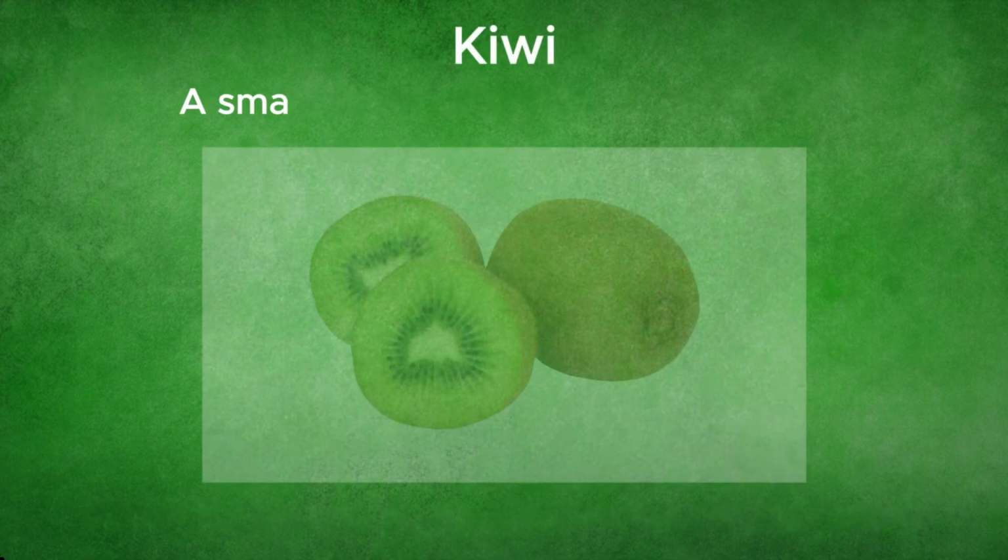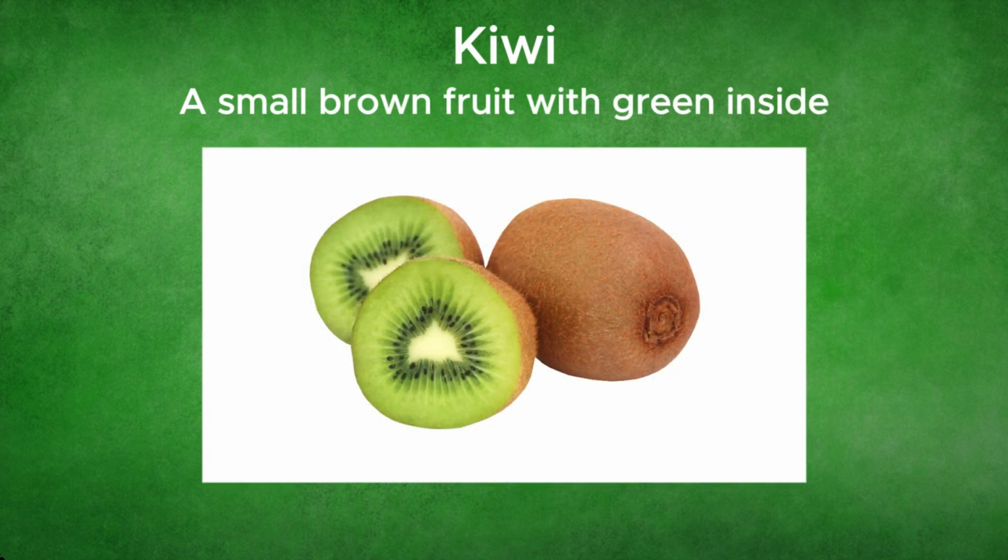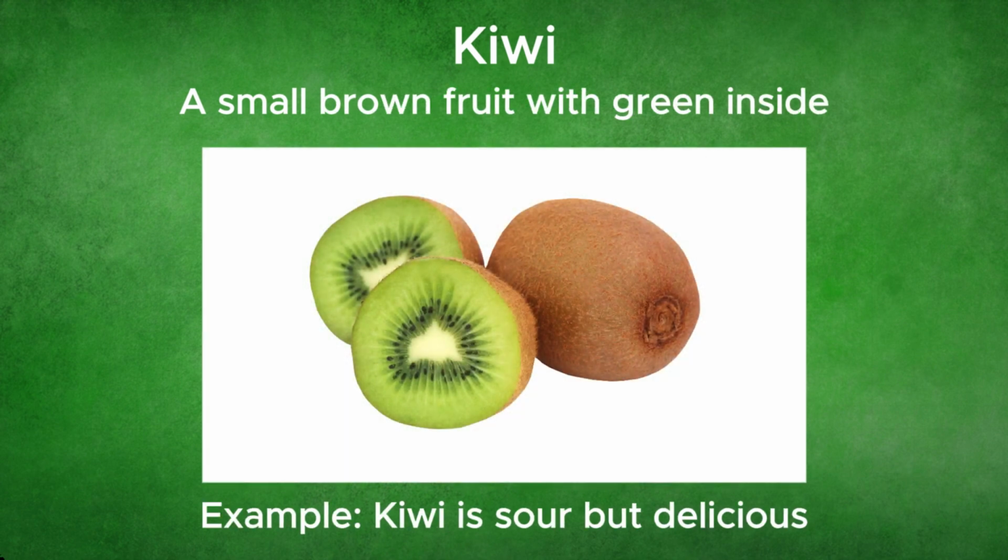Kiwi. A small brown fruit with green inside. Example: kiwi is sour but delicious.